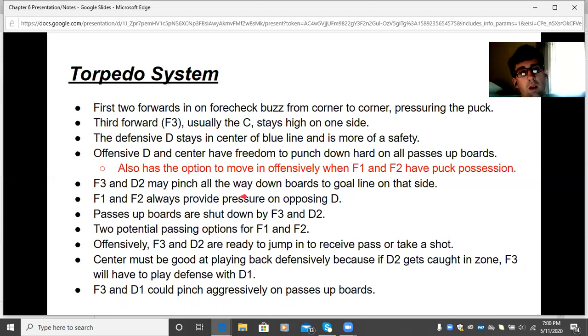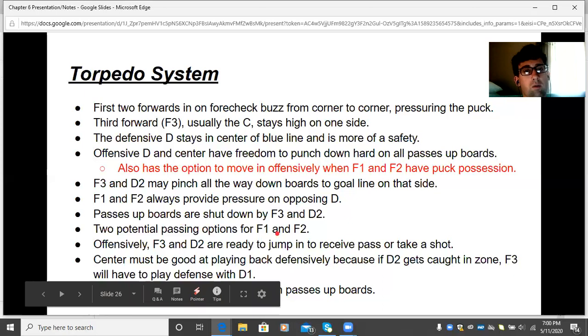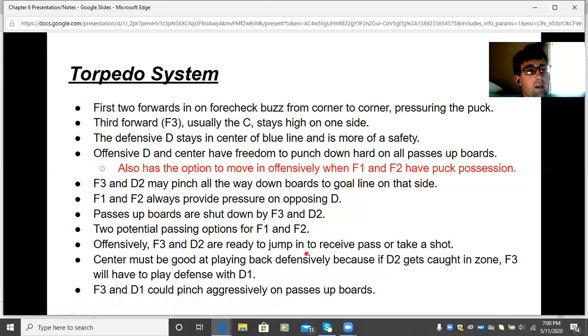Forward one and forward two always provide pressure on the opposing D. Passes up boards are shut down by forward three and defense two. There are two potential passing options for forward one and forward two. Offensively, forward three and defense two are ready to jump in to receive a pass or take a shot. The center must be good at playing back defensively because if defense two gets caught in the zone, forward three will have to play defense with D1. Forward three and defense one potentially cover passes up boards.